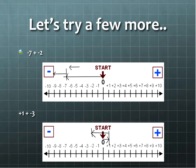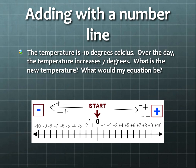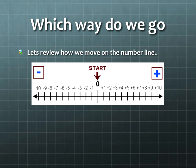That's it. I don't know what I did. Messed up somehow. Okay, so which way do we go? Let's review how we move on the number line just before we go on, because I want you to be able to do this for homework. I lost a page in my PowerPoint somehow.